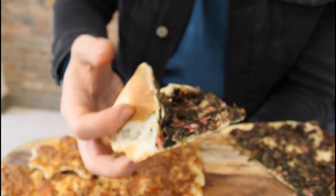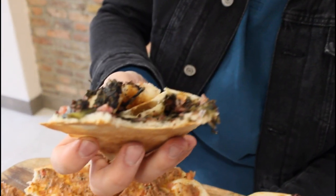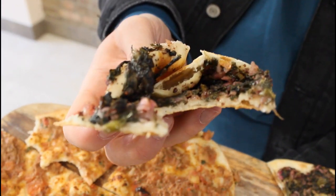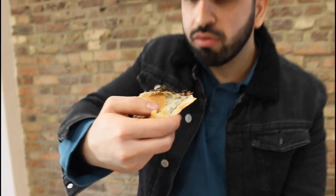spinach now. Bismillah. Wow, I made a nice sandwich, one hand skills, man. Halal. Wow. Nice. Wow. I love the spinach.